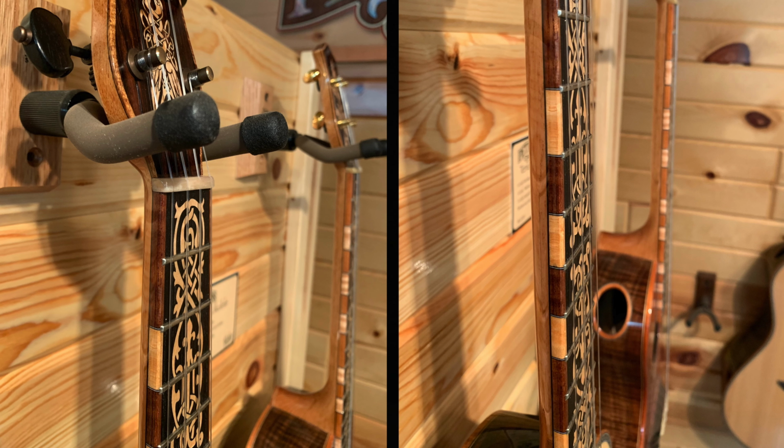Now the sides, just beautifully bound, and instead of using dots, you see how he blocked them off, like a checkerboard? That's just really, really innovative.